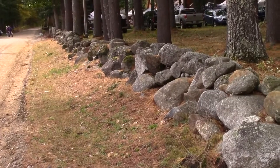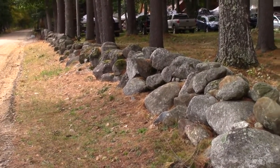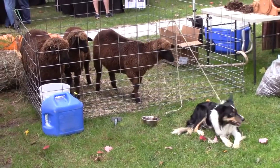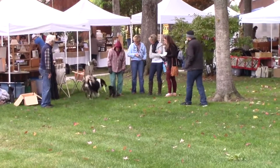And if you're unfamiliar with New Hampshire, they have these stone walls everywhere from where they cleared the farm from rocks. Now I did find a border collie at work, guarding his sheep, but really, I didn't see him herding any sheep, but I did see him herding some frisbees. He's a cute little guy.